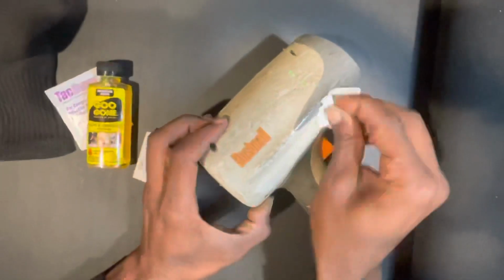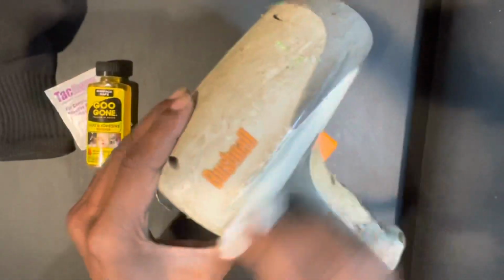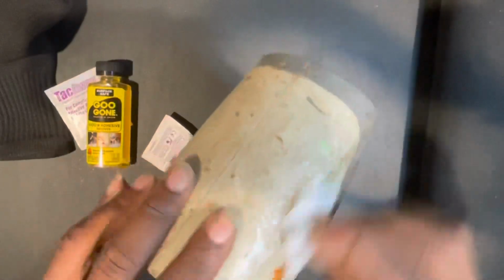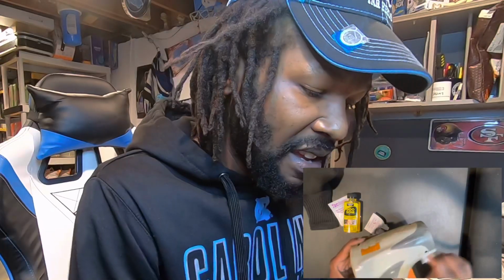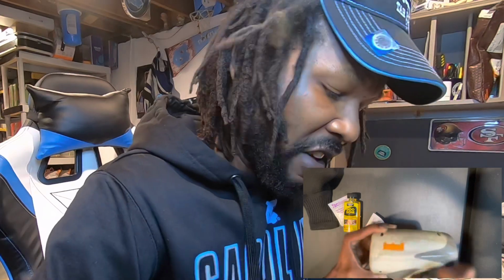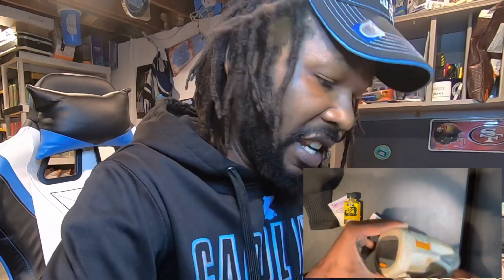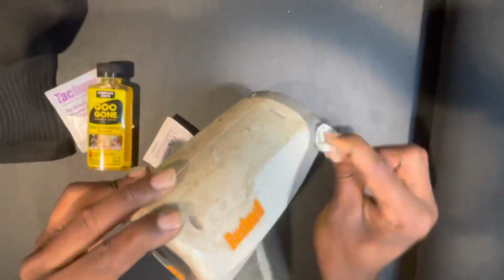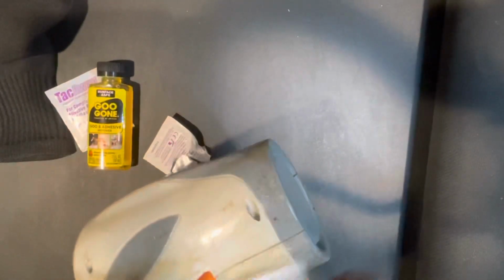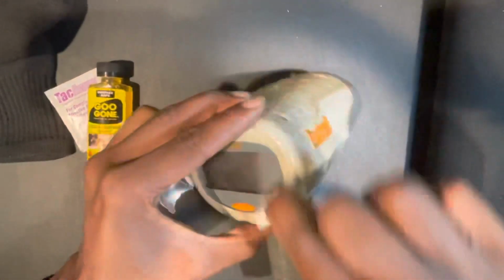Get it started. And immediately, I don't know if you can tell, but immediately you can just see a difference. And that is going to make me happy. I'm not even going to lie. I was worried about this thing because this thing was dirty. I don't think y'all understand how dirty it really was. But then again, you guys can see how dirty this really was. Oh my God, yeah, we might have to use a whole pack of TacAway on this thing. This thing was, boy, on its last leg.